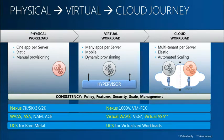If you look at firewalls or ASA, adaptive security appliance, that's the most widely deployed, most well-trusted firewall appliance out there. We have ACE, Application Control Engine. There's a load balancer that Cisco sells. And we have WAS, an application acceleration solution for optimizing the WAN traffic. And you have a NAM, Network Analysis Module. So we have these appliances that are pretty popular in the data center space.